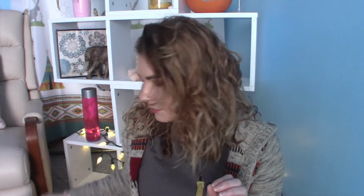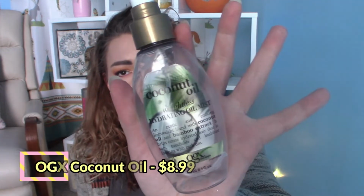So okay, had to come really close to the camera to grab my hair care stuff. First hair care item is from OGX. This is their coconut oil.